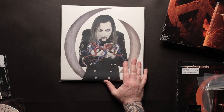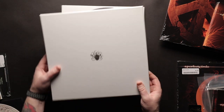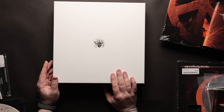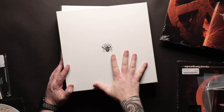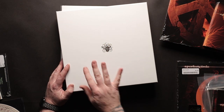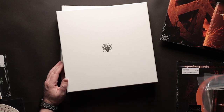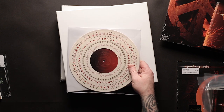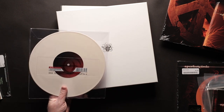I also have, I can reach over here, the box set with the Prism in it. I thought that this would be more limited edition. It's pretty straightforward. I figured it'd be, and I haven't opened this, I thought it'd be more limited edition, but you can still buy these online. Pretty cool to have.